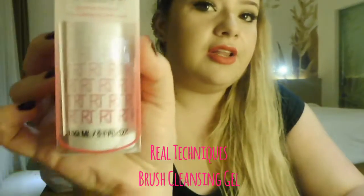comparison sponge. I'm sure a lot of YouTubers have done this, but I want to try for myself on video for the first time. And I actually got the Real Techniques Brush Cleansing Gel, and usually I'd use baby shampoo for my brushes, so I might use these for my sponges. And obviously I just got a little cheap pencil sharpener.